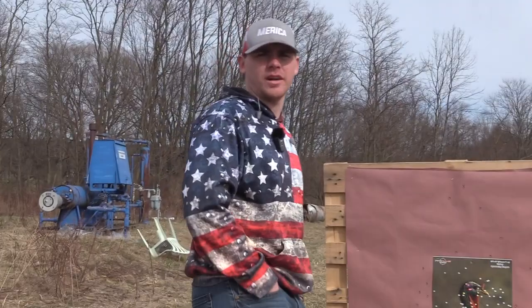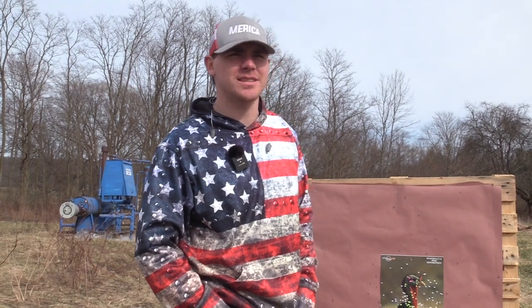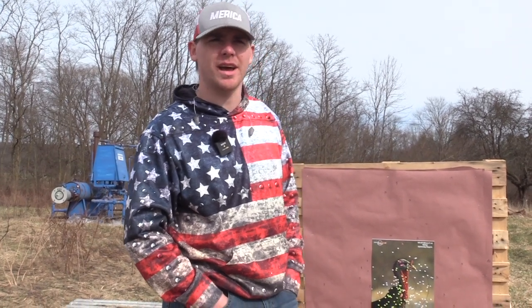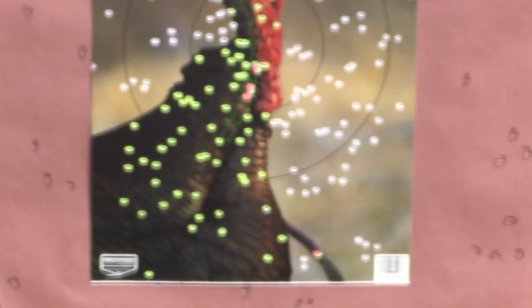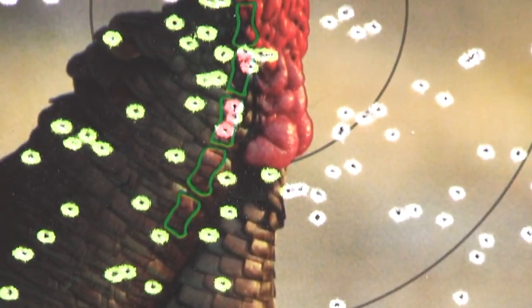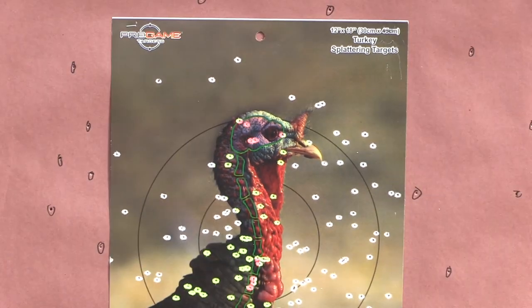Alright, that was the Carlson's turkey choke, which was a .665 constriction. Number 4 is the Longbeard, and Wilson's Custom Load, number 9s. The first target here is the number 4s Longbeard, and that shot pretty good at 40 yards. I mean, that bird is absolutely smoked. He's dead and gone.